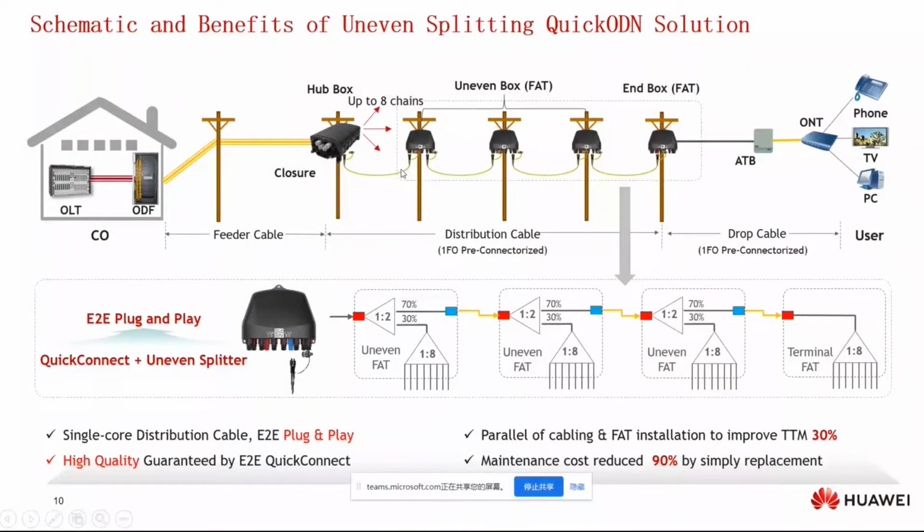One hub box can support up to 8 outputs, and each output can connect one chain of sub boxes and end box. For each chain, we use 3 sub boxes and 1 end box, and for each sub box or end box, the output can support 8 residential customers. So here, we just use the single core fiber as the distribution cable to connect all the sub boxes and end box. This is the same kind of device as the FAT.